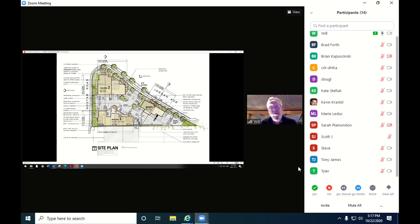I'll just highlight, while I've got the site plan up here, the areas of variance. They're highlighted in red. There's a yard setback on Building 1, a minor encroachment into the front yard, and we have a couple of little points on Building 2, again because of lot configuration. These just open up a little bit into the front yard setback.